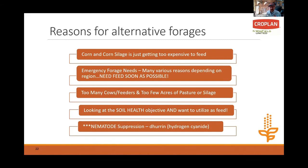So reasons for alternatives. Not limited to this set of questions or bullet points, but good place to start. Corn and corn silage are just getting too expensive to feed. Maybe they're getting too expensive to grow. Maybe you don't have enough water to grow a full corn crop on all your acres. I understand where you guys are coming from out there. Water's an issue. Emergency forage needs.